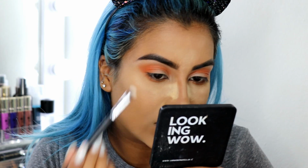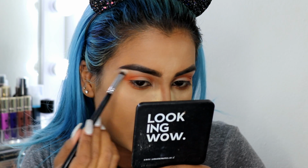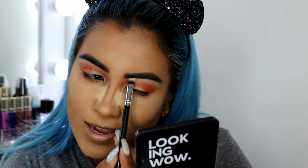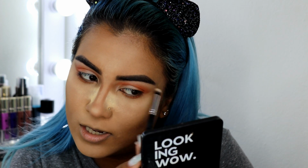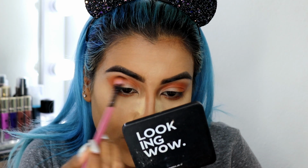Now, I don't do this all the time, but when I see my concealer on my brow bone is a bit shiny, I like to take a matte highlight shade and set my brow bone. And if you do this before you go in with your transition shade, it creates such a smooth transition shade, like you can't even believe. So going back and forth, making sure everything is nicely blended.